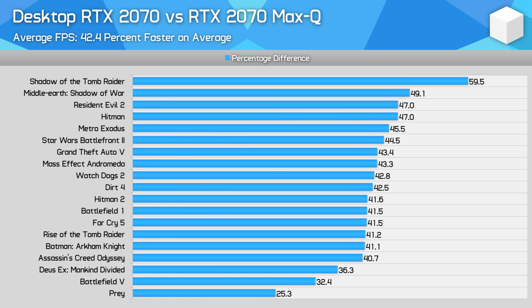I haven't really talked about Max-Q laptops much in this video yet, but I thought I'd throw this data in here as well. This is the performance difference between the desktop RTX 2070 and the Max-Q variant of the RTX 2070. The Max-Q model is designed for even more constrained systems, typically thin and light machines, and is clocked considerably lower than the desktop and even the laptop variants. So it's no surprise that on average, the RTX 2070 for desktops is 42% faster.